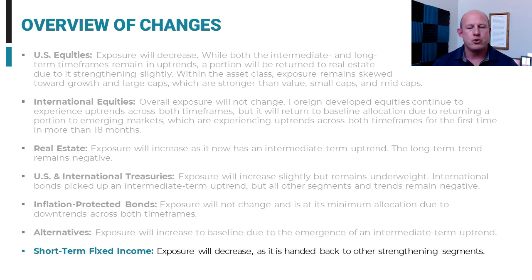The exposure to cash equivalents or short-term fixed income will also decrease. And this is simply handing back exposure that resides there from emerging in some cases, from real estate in some cases, and international bonds. That exposure will get pushed back to those asset classes as the trends have changed there.